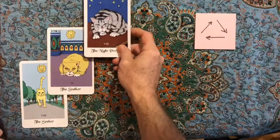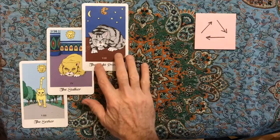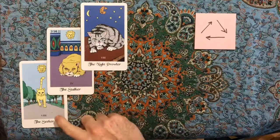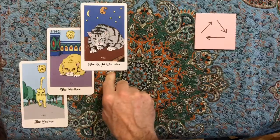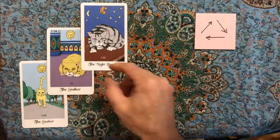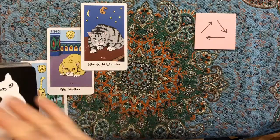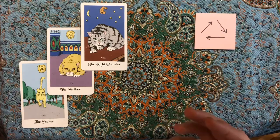All right, let's get to the Pinnacle card. The Pinnacle card, in this case, is the Night Prowler. Now, this is a Tiger card, and it's also an 8 card. It's interesting that the first corner is an 8, and the top of my journey is an 8, and the 8s are all about transformation. These are the Alchemist cards. These are the cards that tell you something is going to metamorphose or change or completely chemically become something different.